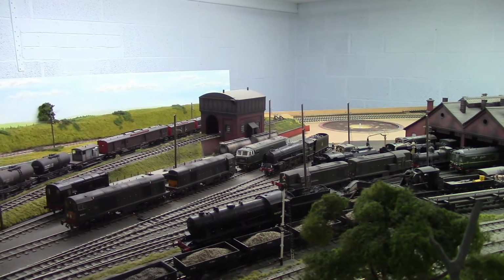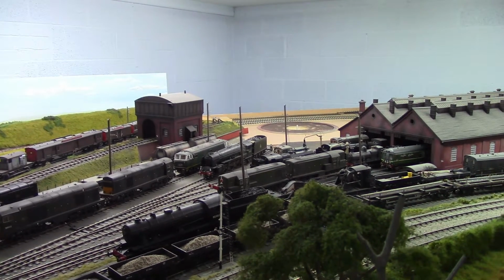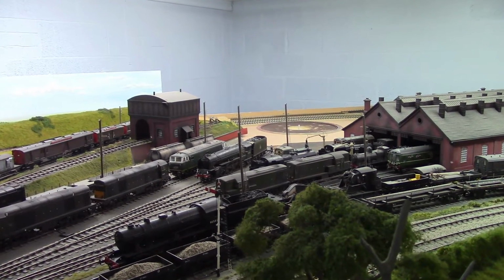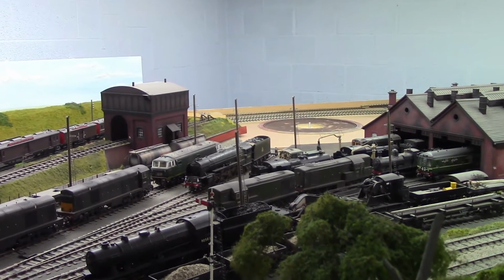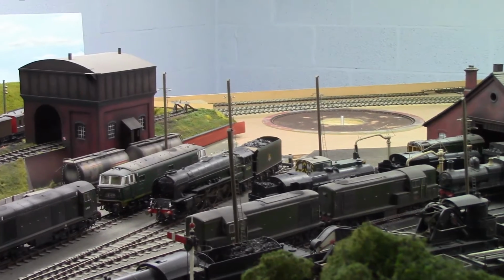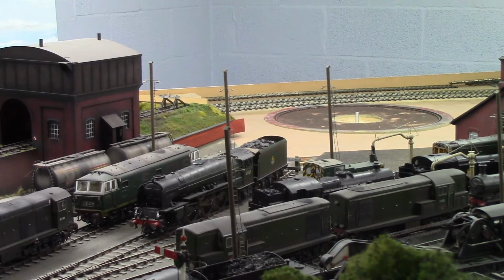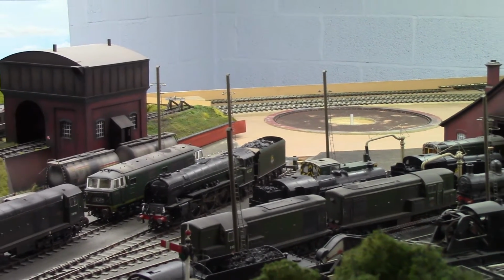That gives you some idea of the coaling stage over there, and if I just come back this way slightly and zoom in, you will see that telltale circle there is where the turntable will be, and behind it you'll see that's the non-scenic section, or one of the non-scenic sections of the Midland line, which runs behind the engine shed. It's permanent home to several locomotives.